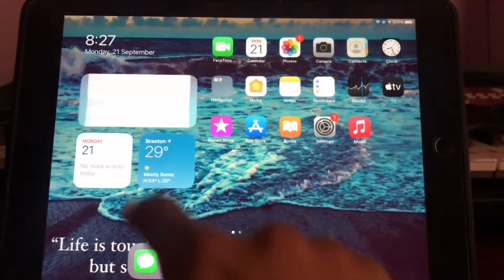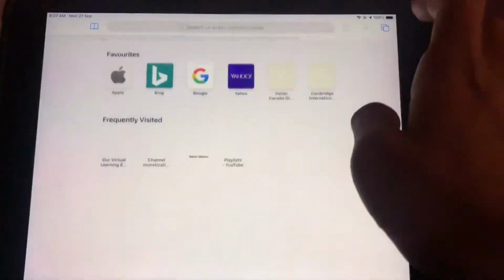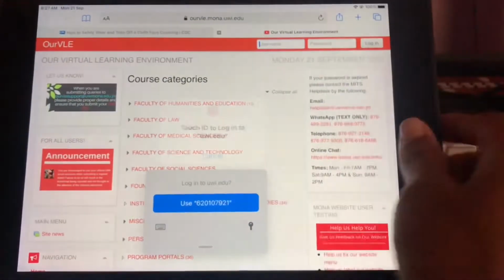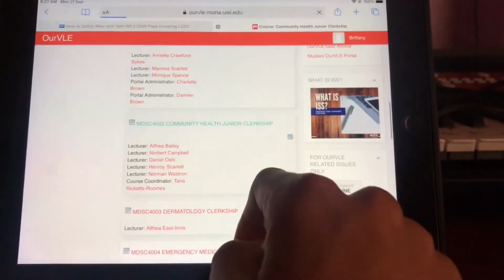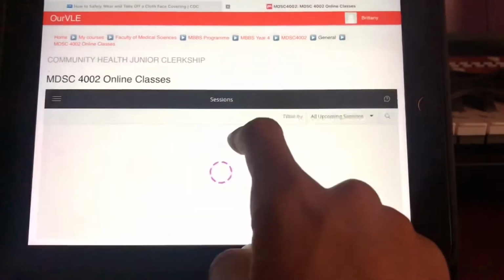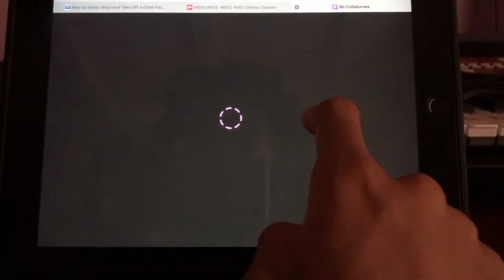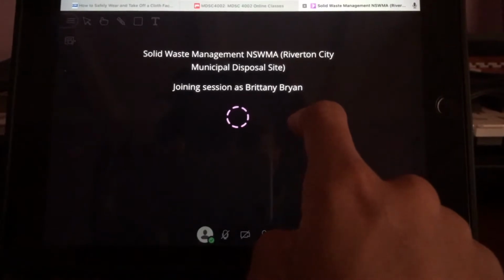Good morning or good afternoon, everyone. I'm going to take you through what my morning classes look like on the community health rotation, which is the rotation I'm on right now. Normally I wake up about 5 minutes before my class, which is usually at 8:30, so I'll wake up at 8:25 and then just jump out of bed, sit at my table and log straight into the platform, which you can see me doing here. At UE we use our virtual learning environment, or OURVLE for short, and we stream our classes through the third-party Blackboard Collaborate, BBC. My first class this morning was solid waste management at the Riverton City Dump. They spoke to us about the site and how they manage burning and stuff there.